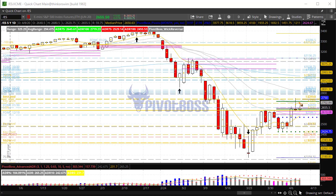Now, where this theory is wrong is if price closes above this level right there. So that 26.85, 26.87, that zone right there, if price closes above that zone today, then we are likely squeezing another leg higher. So again, that's going to be the key level to continue to watch today.